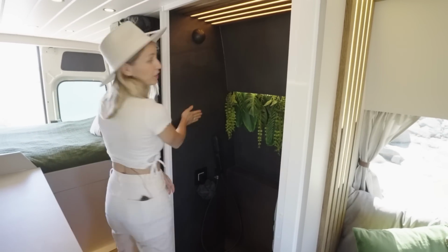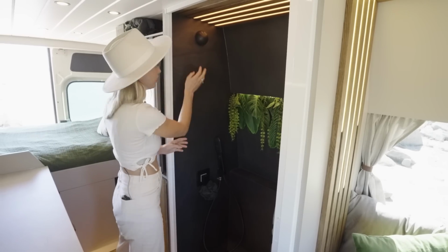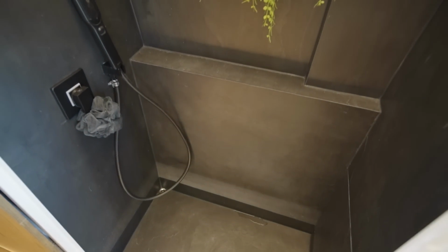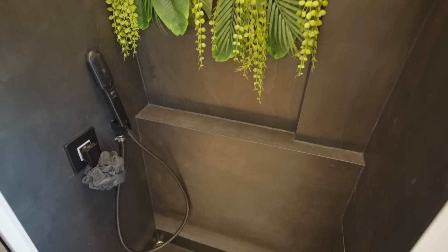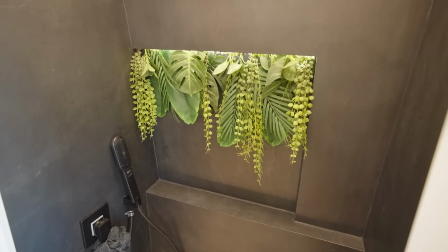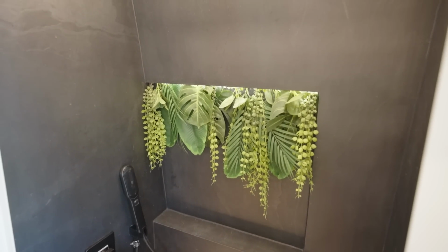The shower stall walls are made of the same natural stone as we used for the backsplash. It's very lightweight. It's only 2 millimeters. It's like a veneer. It's an absolutely new material, a special order for us for this van.